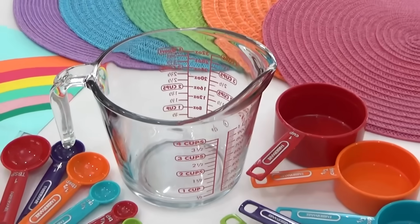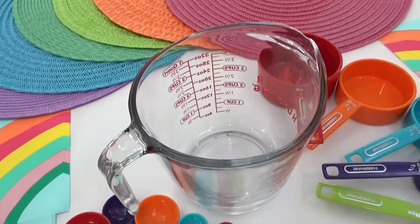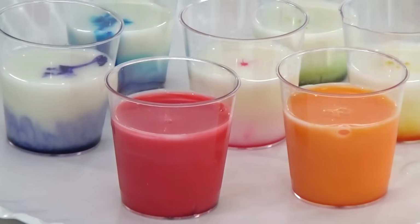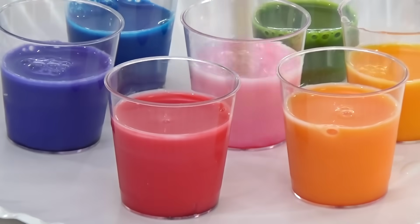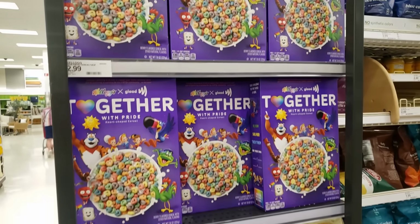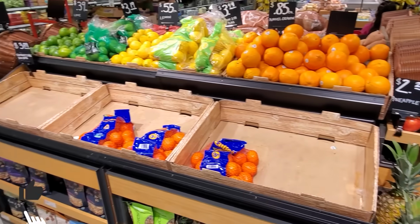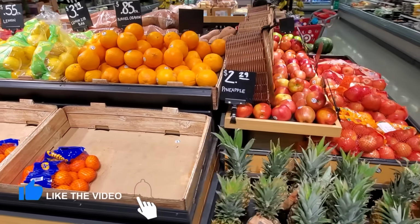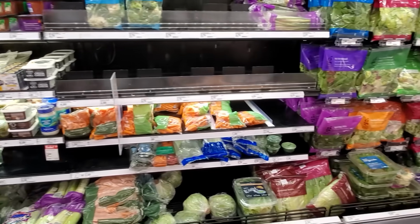Now, don't get me wrong, there are going to be some sweet treats in today's challenge. In fact, I have a special rainbow experiment I'm hoping to do with the kids, and it involves Skittles. But honestly, I think the real challenge here is going to be finding non-sweet rainbow food items, because I'm definitely going to make sure that there are some fruits and some vegetables in today's challenge as well.